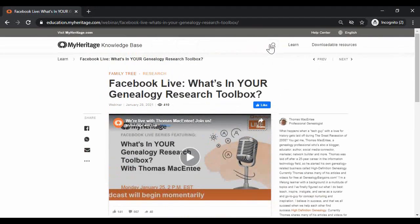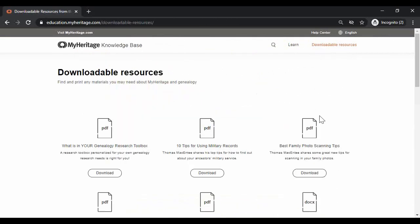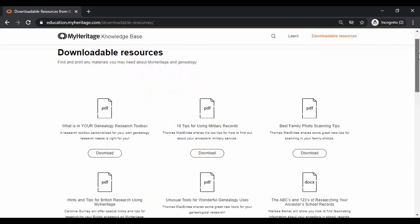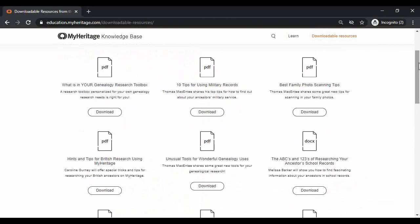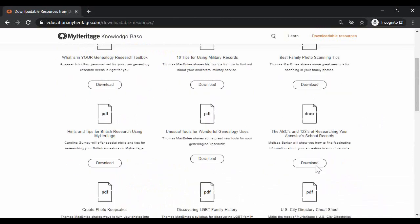Now, you will notice that next to the Learn, I have a link that says downloadable resources. So let's go there and let's see what that is. This is free material that you can actually download at any time and use for your genealogy, both to keep track of your genealogy, to learn more about tips on how to use the military records, or wonderful genealogy uses, or let's say ABC and 1, 2, 3, researching your ancestors and school records.